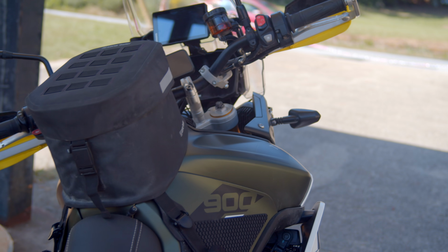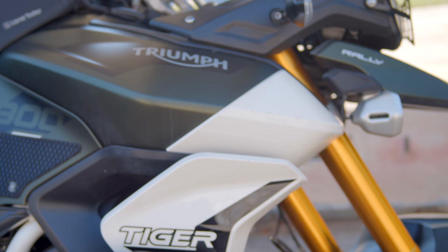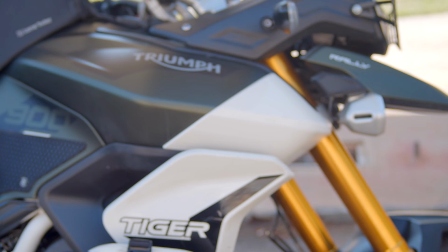Insurance is not cheap on a nice bike like this too. Something to keep in mind. Maintenance, not that bad. And most of it you can do yourself. Overall, this is the nicest motorcycle that I've owned. It might even be the nicest vehicle I've owned. It's well worth the money that I spent for it.